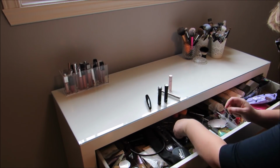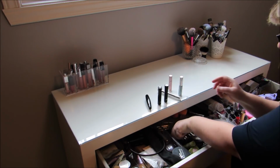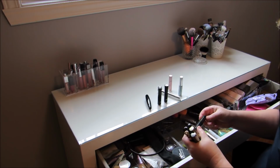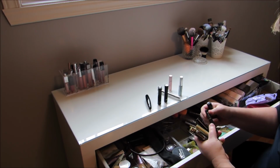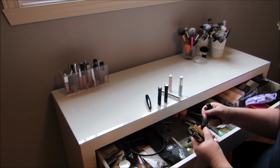Another It Superhero. This is a Clinique Lash Doubling Mascara. I don't want to open them up because they haven't been opened yet. And this is a Lancome Excessive Black. Another Lancome. Marc Jacobs.